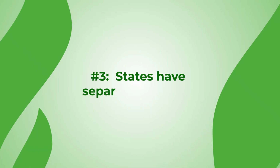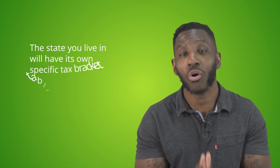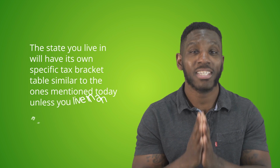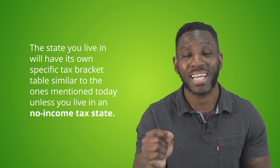And the third thing I want you to know is that states have separate tax tables. You see, the tax brackets we looked at today were federal tax brackets and tax rates. Now, the state you live in will have its own specific tax bracket table similar to the ones mentioned today, unless you live in a non-income tax state.